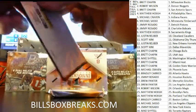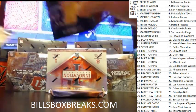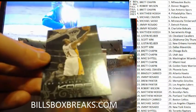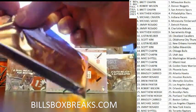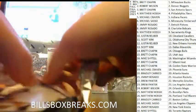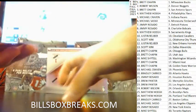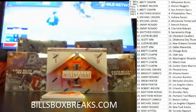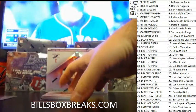All right, first Kobe pack, good luck. We got Kobe, Kobe Beef, Kobe, Kobe, and Kobe. Main pack. First one for the Nuggets, Jordan Hamilton. He did not wink this time. 349 for the Nuggets.